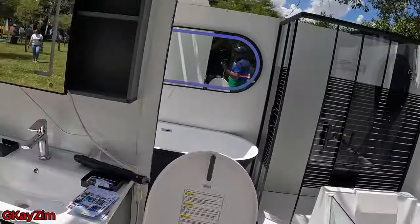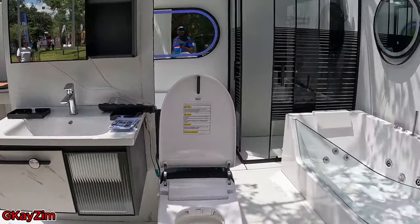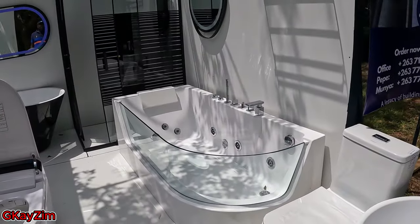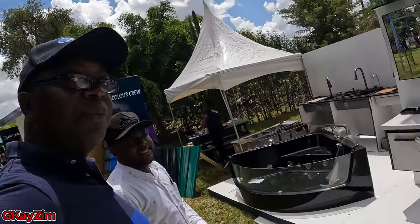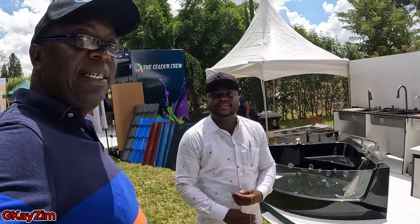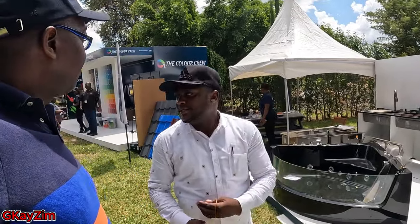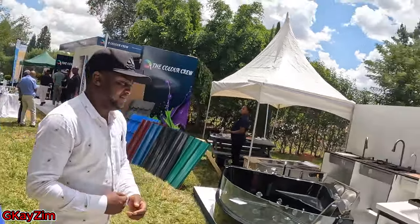Accessories, and all accessories, you know. Cabinets. And jacuzzis. Look at this jacuzzi. Wow. And what's the name of the company? Legends Hardware. Where are you guys located? Masasa. Are you on social media platforms? Not yet. Okay, so what we'll do is we'll put the cell number in front of this. It's fine.